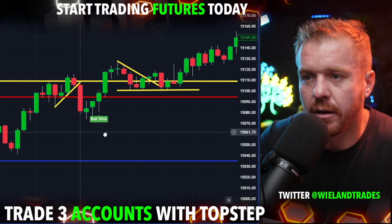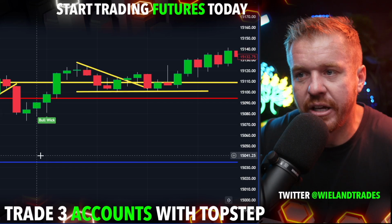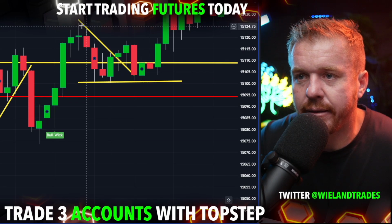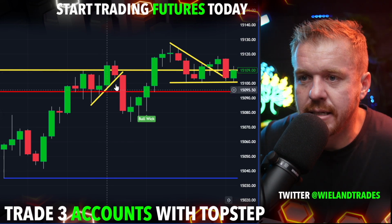Because look, you got dumped on. Well, that's pretty much simply looking at this from a bigger perspective than just buying because we broke above the high of a 15-minute candle. I want to see this. This is my setup. This is not my setup. This is not a breakout setup. Right? This is not the breakout.